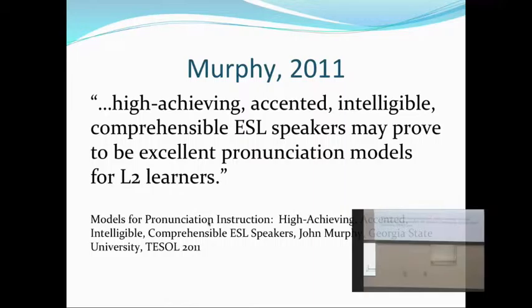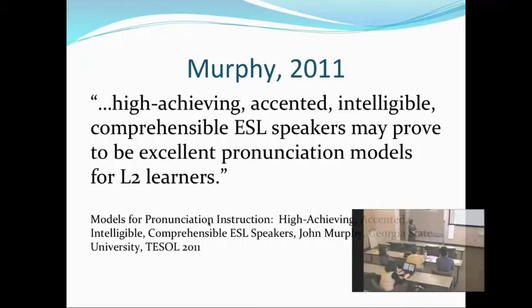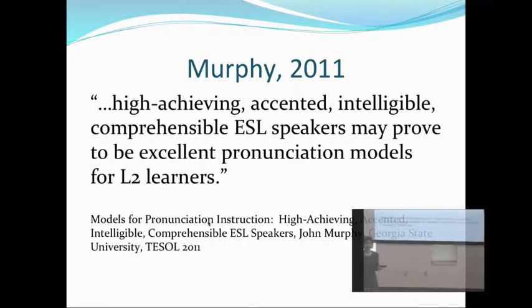Okay, and actually, this was a change, as I mentioned, back in 2011. So I just wanted to quote John Murphy. He's actually written and published on the idea of using non-native speaking models. And so, I would like to encourage you. How many of you, by the way, teach other languages besides ESL? Okay, so several. I think it might be fun to try this sort of thing if you're teaching Italian or French or Spanish or whatever, and see how it goes. So it's not only for teaching ESL.